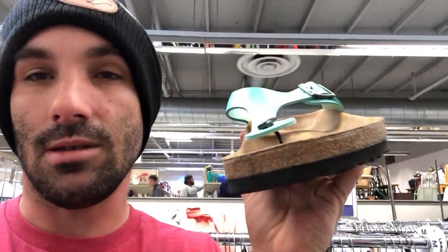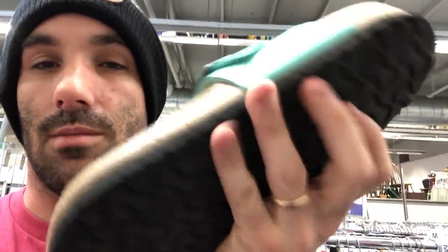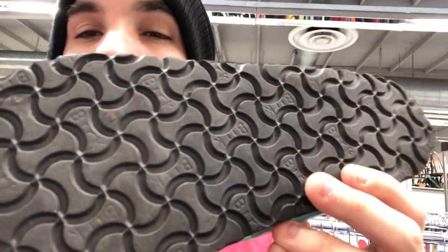I got a pair of Uggs. The inside of these is really, really nice. I don't think you can see it so well, but there's a little bit of heel wear, so that's gonna bring the price down a little bit. Got some Birkenstock sandals. I don't know what this model is called, but they are in excellent condition. The bottom is pretty much unworn at all. You can see the pattern on there, Birk.